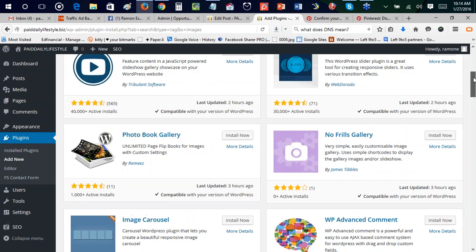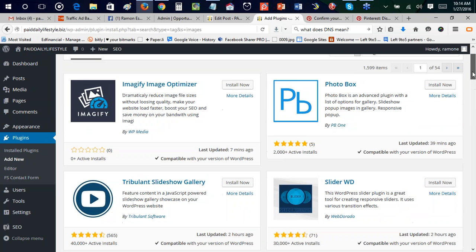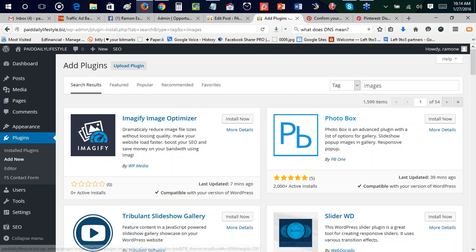Did you see that, Ramon and everybody? If the sliders, you can simply go to images, and there's one that you can use. They've got 4 stars there, but you've already got it installed here. You don't really need it. I think this is the one I chose. Install now. Ramon, you can always uninstall.